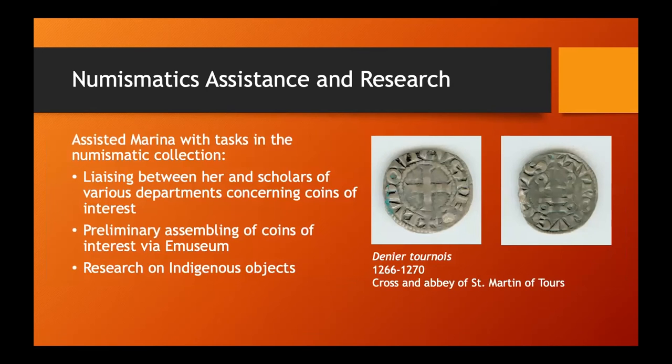So for numismatics, I assisted Marina with some stuff, which was fantastic because I'm an ancient medieval history major. I got to work with some ancient medieval coins. I wasn't actually physically in the gallery very much, but that's fine. It was exciting to be able to assist her. I've attended several of her guest lectures, so I know that this aspect of the Nickle's collection is probably the most integrated into academia, from what I've seen anyways. So it was really amazing to be able to see some behind the scenes work.